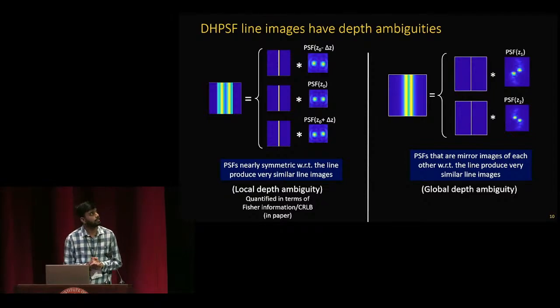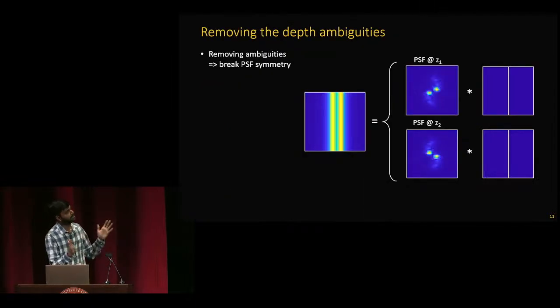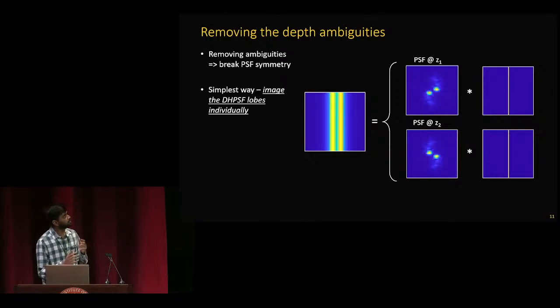So now you have all sorts of depth ambiguities with the DHPSF, and this mainly occurs because there's some sort of a symmetry that's being imposed. So if you want to remove these ambiguities, you would have to break the PSF symmetry somehow. You can do this in many ways. Maybe you can do a multi-capture method, or you can even parallelize the multi-capture in different 4F channels. But the simplest solution is to just try to image these lobes individually.